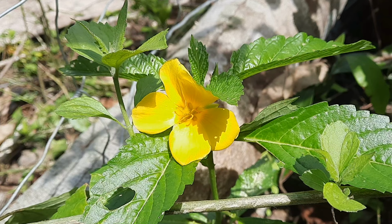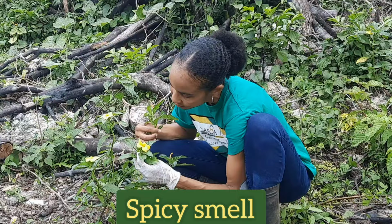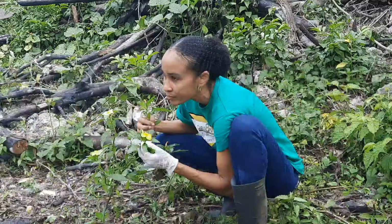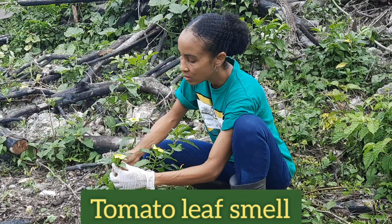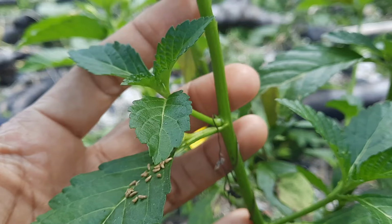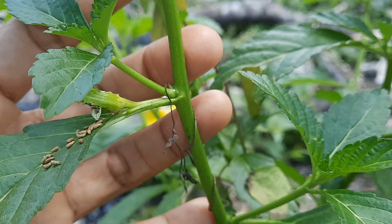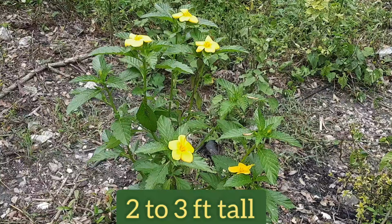Both plants have a distinct fragrance. Damiana has more of a sweet yet spicy smell, something similar to pepper. While Ram-goat Dashalong has more of a pungent tomato leaf smell with hints of chamomile. Damiana tends to have more woody stems, but Ram-goat Dashalong's stems tend to be more herbaceous. Damiana can grow pretty tall, while Ram-goat Dashalong tends to average somewhere between 2 to 3 feet tall.